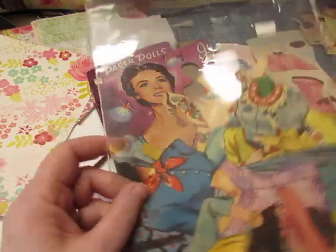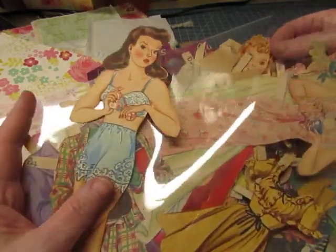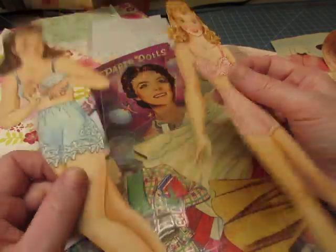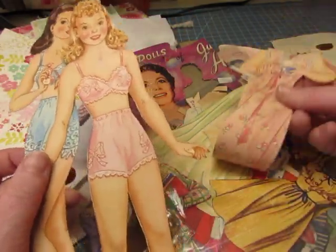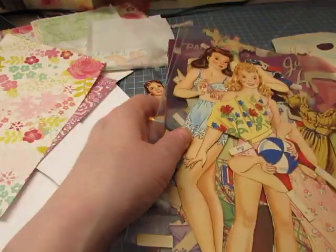And then, I don't know if this was in the package or if I actually bought two packages, but these are like 1940s dolls. I think they were all inside that same envelope. So these are really nice. But some of the clothes don't go with these dolls, so I can use the clothes in the junk journal.